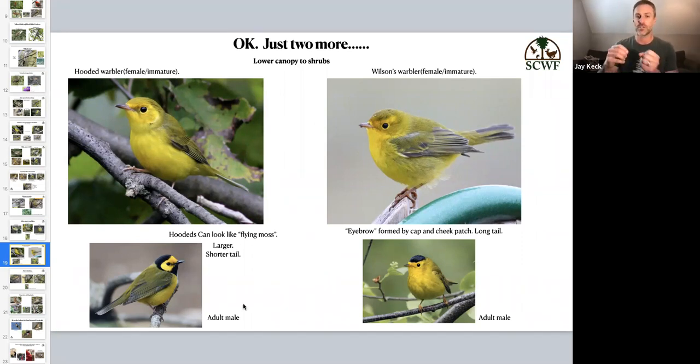Sometimes when I see them and I only see the back, they're this dark, beautiful green. And they're going to be a lot darker than that Wilson's warbler right there, in terms of coloration on the wings and on the back. Okay. Again, larger, shorter tail, that's an adult male. This is either a female or immature.